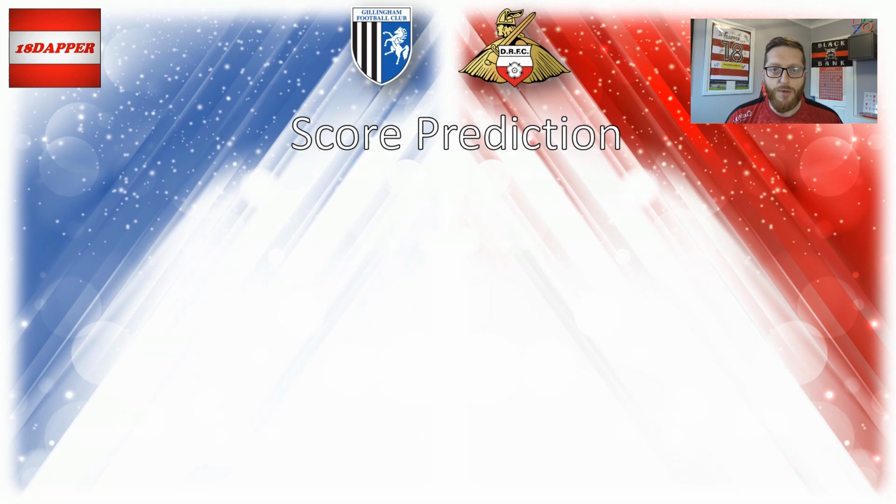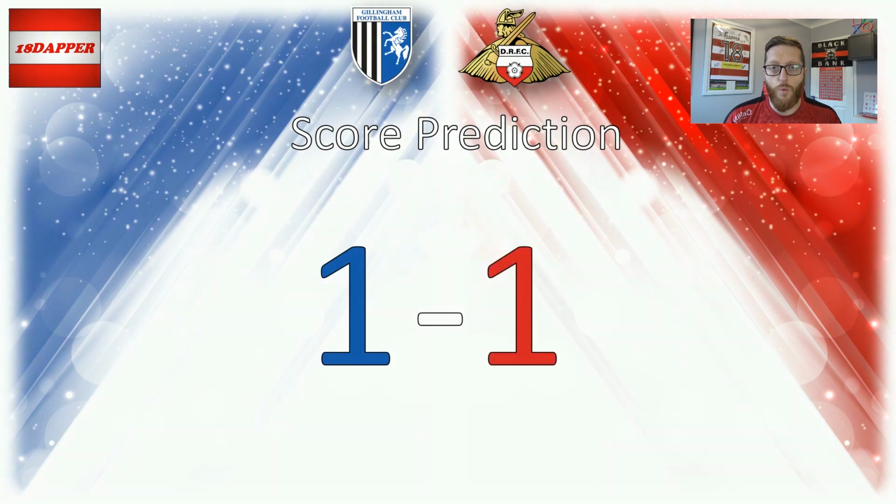And finally, the score prediction for Tuesday night's game. I think it's going to be a tough, tight encounter. As I say, Steve Evans sets teams up very difficult to beat. I don't think there's going to be any different. Massive 6-pointer. They'll look at this and think it's a winnable game. So I think they'll come out all guns blazing. I just hope that we perform better than what we did on Saturday. We put the effort in that I've seen previously this season, and we come away with something. So I'm going to stick my neck out and say we are going to come away with something. I'm going with a 1-1 draw. Hope we win though.